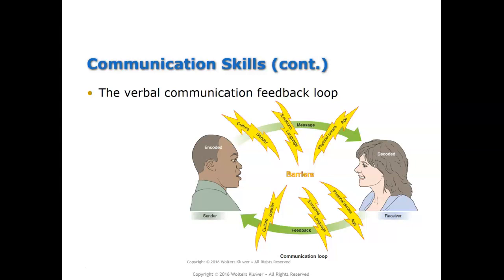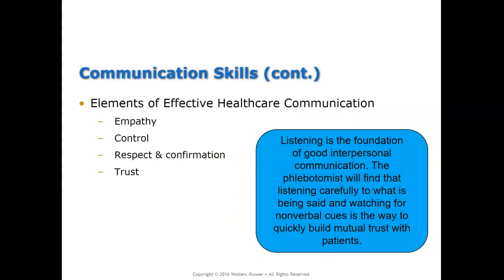So there's a verbal communication feedback loop that is very important to understand. There are different barriers to proper communication. Sometimes culture, gender, emotions can get in the way, physical issues, age. There are all different types of things that can cause people to understand things or misunderstand things. So the elements of effective healthcare communication include empathy, which is kind of just understanding the other person, control, respect and confirmation, and trust.